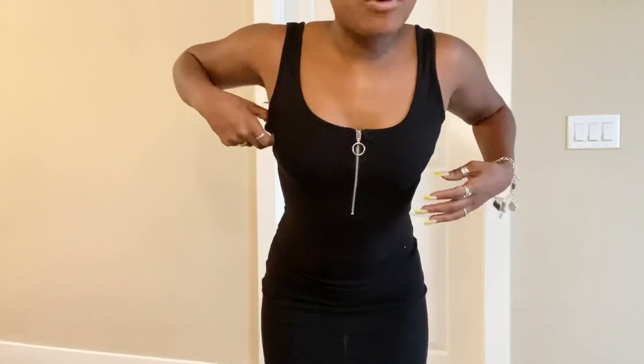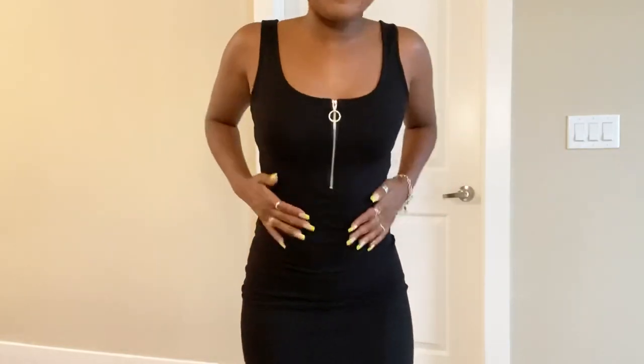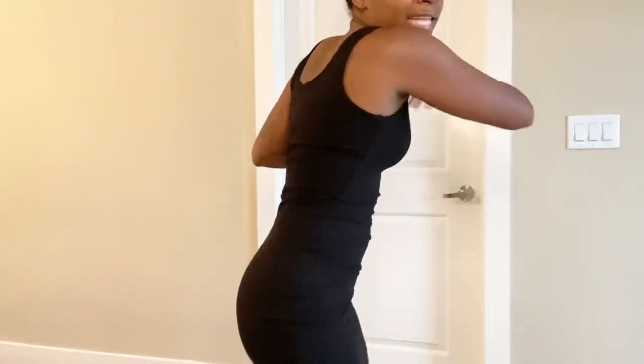Ooh. A little pokage. Yeah, you guys, this one gets a 10 out of 10 because it's very casual. It's very light. It's not heavy. I always love a little random zipper. And you know, if you ain't got much, it gives a little oomph. And then you can put a bra on with this, even if you don't want one. Cause I have a bra on right now and it's not showing at all. You know what I mean? Well, just now, but it doesn't show for the most part.